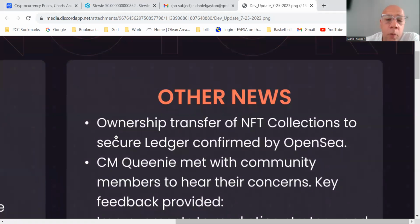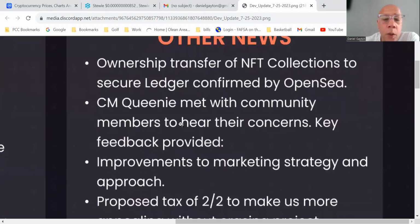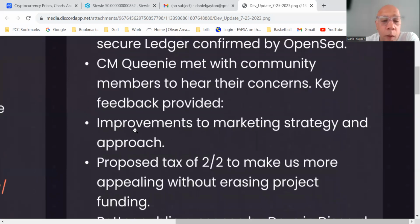So other news, guys: ownership transfer of the NFT collection to the Ledger. It was confirmed by OpenSea. That's great news. Got a confirmation from OpenSea that the NFT collection was transferred. CM Queenie, gotta love Queenie, met with the community members to hear about some of their concerns and feedback. Here's some of the feedback that was provided. Improvements to marketing strategy and approach. So some marketing stuff that the community wants to see, some improvements.